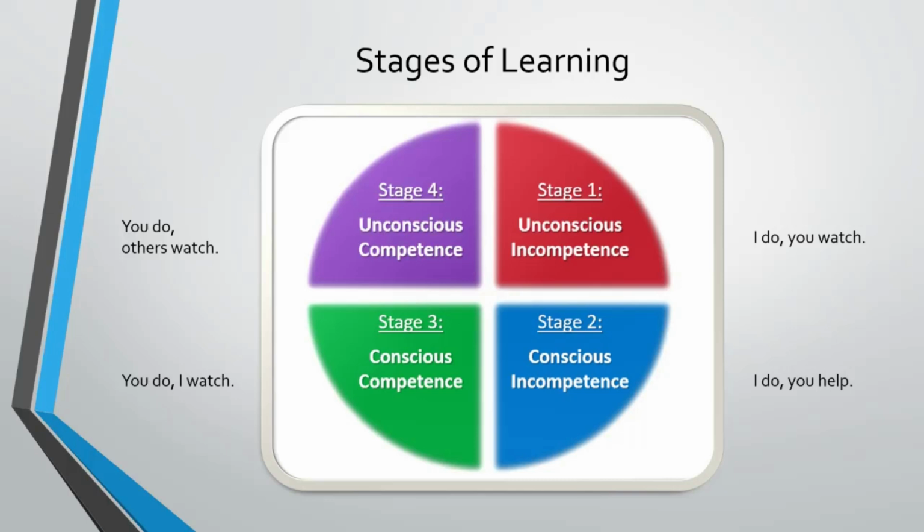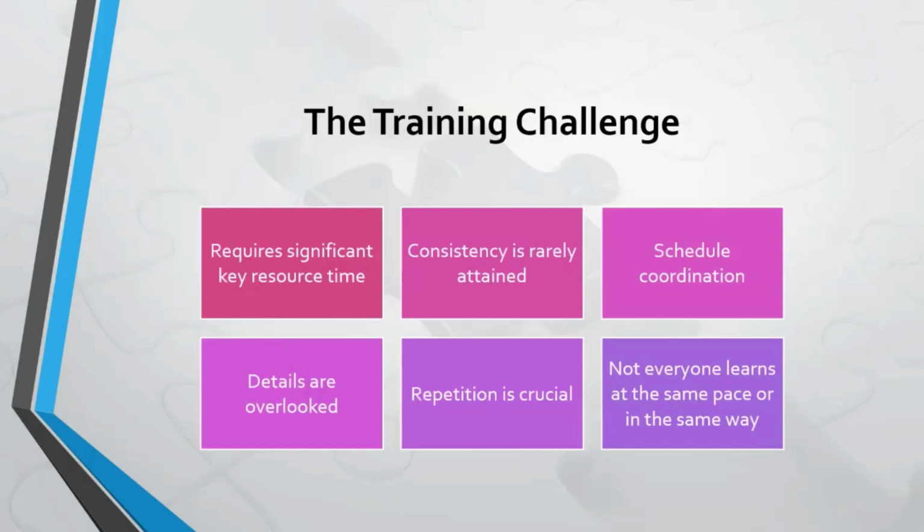It's really important to understand where the trainee is in this cycle, and the different resources they need. We're going to talk a little bit about how to provide those resources to your workforce, whether remote or on-prem. So that's where we're going to go. Some of the training challenges: if you don't have a formal or documented plan for training staff, it requires a significant amount of your key resource time. Your highest and most valuable employees take a lot of time to train people, and part of what we want to do is help reduce that time spent.